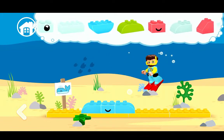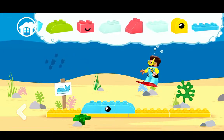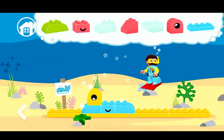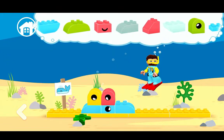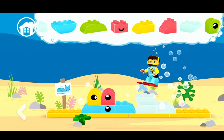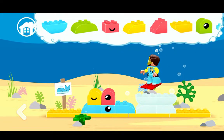Maybe some yellow with eye. Okay. And one purple with eye. Super. One light blue and one more light blue. And one more. Oh, look! It's someone. Super. Let's see what the next level.